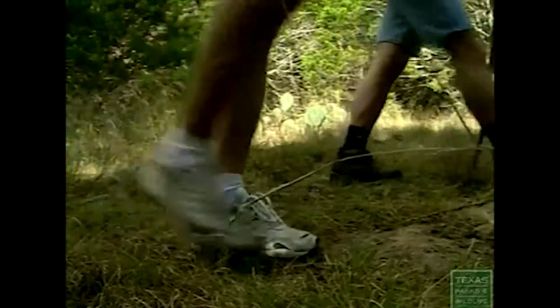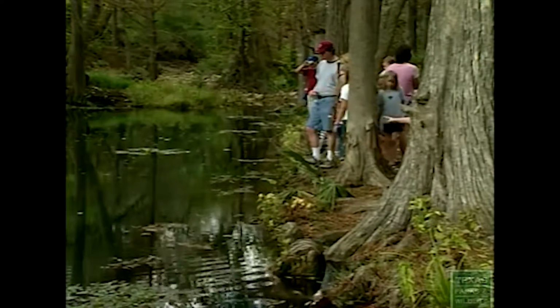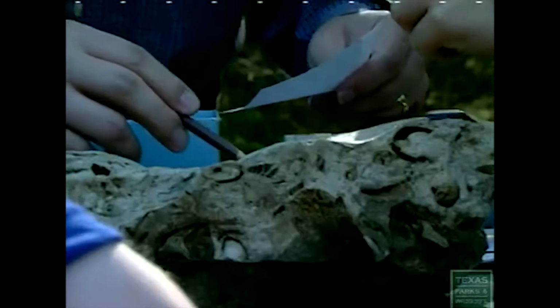This is probably the reason you came. This is Honey Creek. It's never stopped flowing that we know of. We're going to try this fossil right here. See this round one right here?